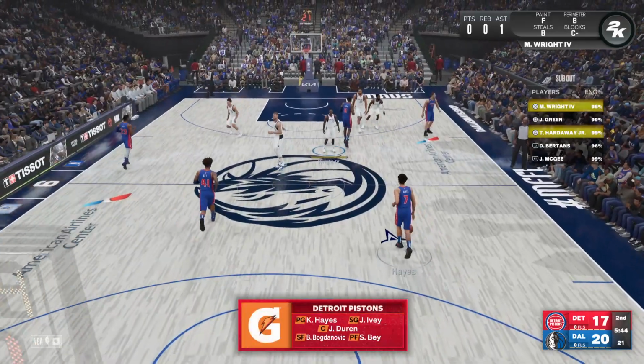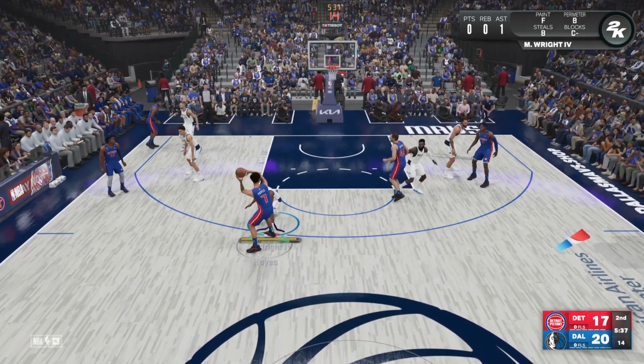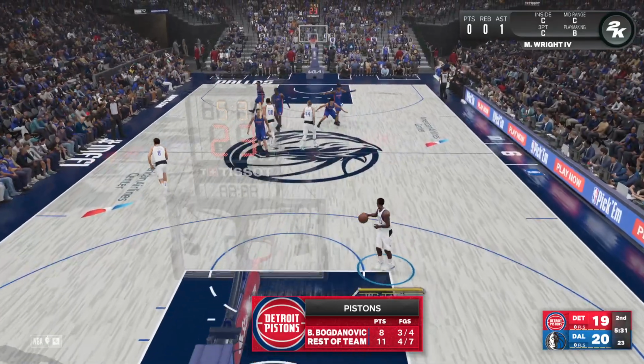Bojan Bogdanovic out there with Saddiq Bey. Then there's Ivey. Then there's Hayes. And it's Duren in at center. Now here's Hayes to the inside. And it's Bogdanovic that time on the assist by Hayes. Bogdanovic has got 8 points.